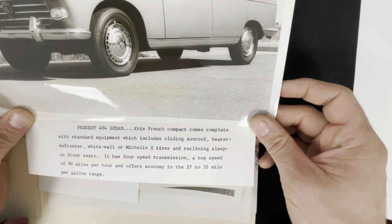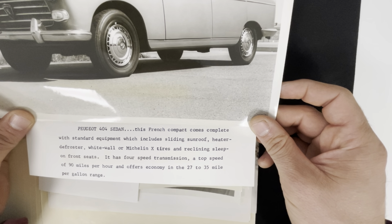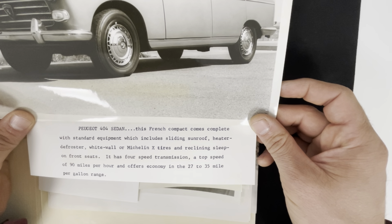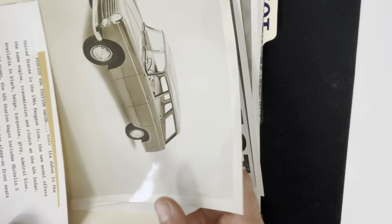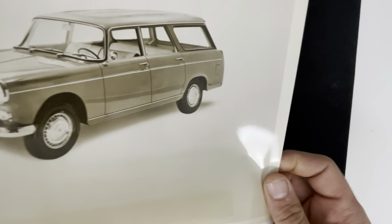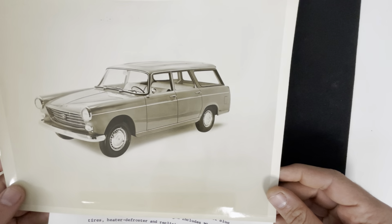"This French compact comes complete with standard equipment, which includes sliding sunroof, heated defroster, white wall or Michelin X tires, and reclining sleeper front seats. It has a four-speed transmission, a top speed of 90 miles per hour, and offers economy." There you go. We have another lovely photo, this time of the estate. Familial. Again, very nice photo here. We're still in the black and white section.